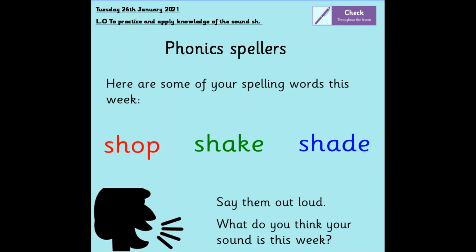Phonics spellers, you have got the sh sound this week. The letters S and H come together to make the digraph sh. So we've got the word shop, and we've got the word shake. In this word, we also have the split digraph A, where the A and the E link together with the letter K in the middle. We also have the split digraph here in shade. So that's your sound this week, phonics spellers, the sh sound.